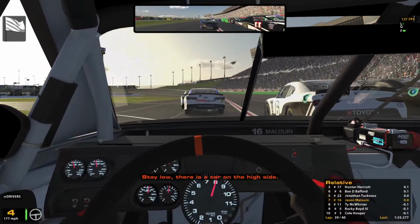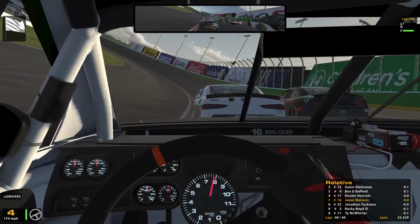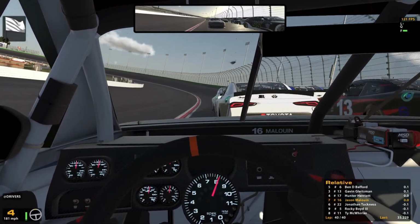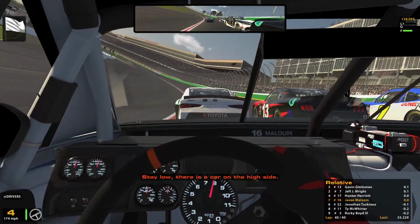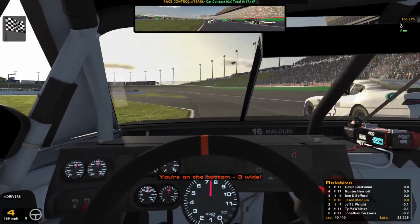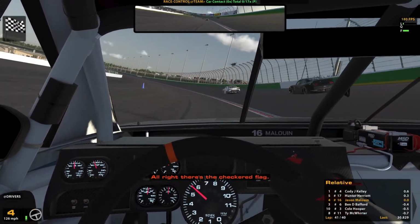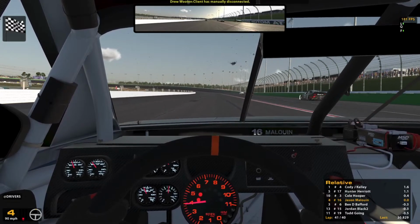White flag. Come to the checker. Contact in front. Check the flag. P4, holy shit. How did I get to 4th? Hell yeah, we'll take it. Just dove all the way down to the grass and held it wide open. That's all you can do right there. Go all the way down to the grass, make sure no one can pass you, and just pray.